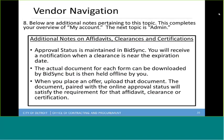Once you've done that, we're going to go back into the next section here. One note as far as the affidavits, clearances, and certifications. Approval status on these is maintained by BidSync. Once any of your qualifications have been approved, you will receive a notification from the system letting you know that. As far as the clearances go, there will be an expiration date assigned to those, and when that expiration date gets nearer, you're going to receive a notice letting you know that you need to go back in and update that information and resubmit it.